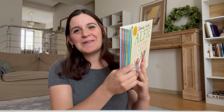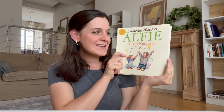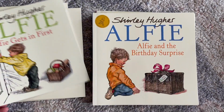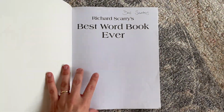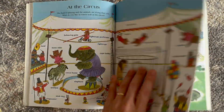So we picked up a good bit of books from Alfie, and they have not disappointed us at all. My son asks to be read to from this series very frequently, and I love the quality of stories within these books. Now, a few classics that we picked up that you might have heard of before, but we wanted to add to our shelves are Richard Scarry's Best Word Book Ever. This is similar to the First 1,000 Words in English, but my boys love Richard Scarry, and so this has different words and different focus.